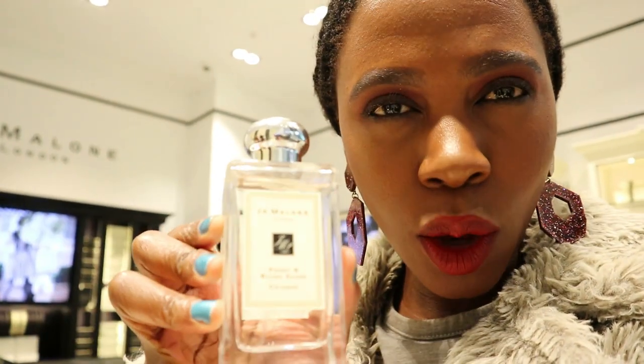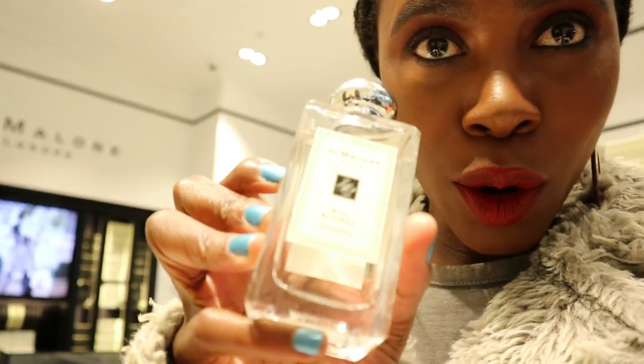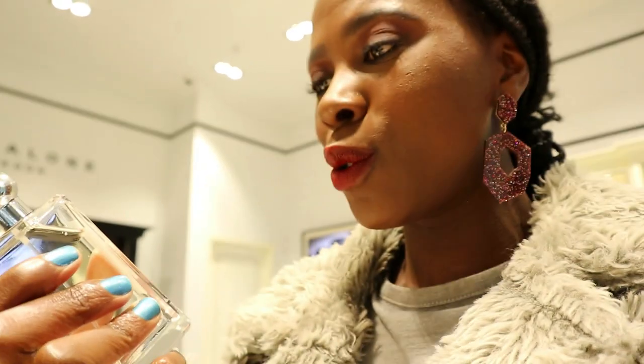So I just had my hand massage already, and the fragrance that they put on me is this peony and blush suede cologne. And the combination is, which one? Wow, thank you. I like the combination of those two.